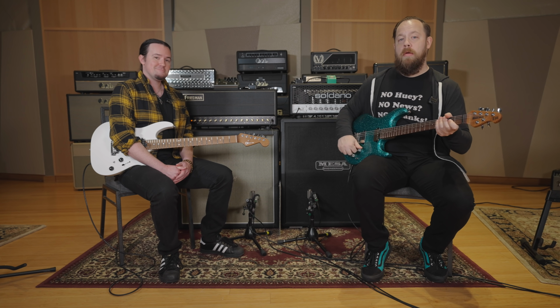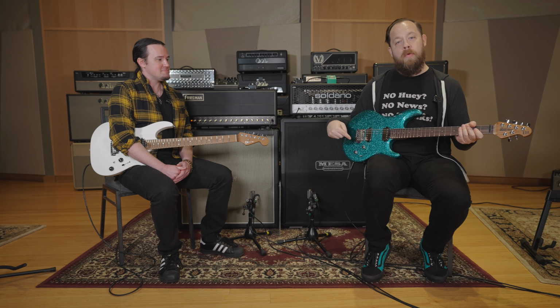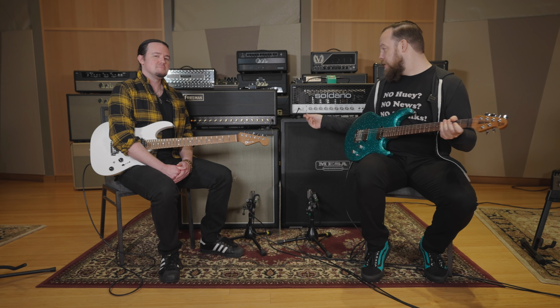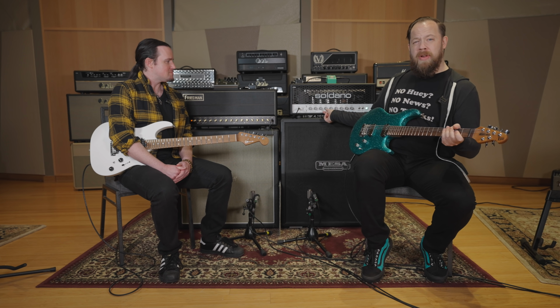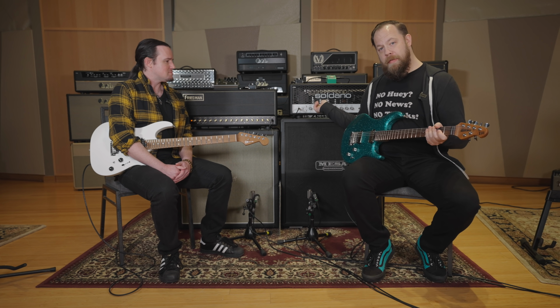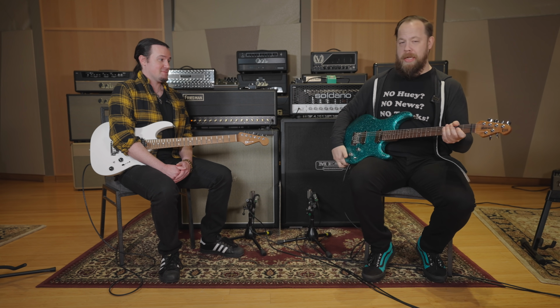So anyway, I'm gonna show you guys two different sounds. One without the onboard boost of the Luke 3, and then one with the boost. I'm on the overdrive channel, and the EQ is basically at noon. I'm dipping the mids slightly, but other than that, the overdrive is at 4. It's at about 11 o'clock, to give you an idea of where this is at.